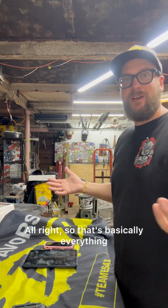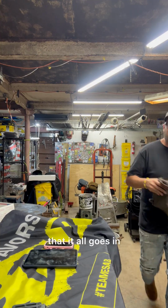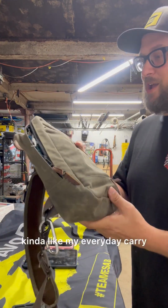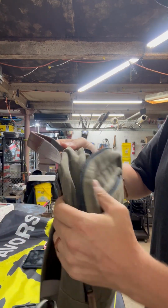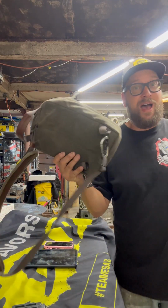All right, so that's basically everything that I carry. I have a little bag. I'll show you guys that it all goes in. It's not much. This is just my everyday carry. It's from a company called NutSac. It's just a leather bag, and it all fits in there. It doesn't leave a lot of room for anything extra, but this is just something that goes back and forth wherever I'm going. So happy to share that with you guys.